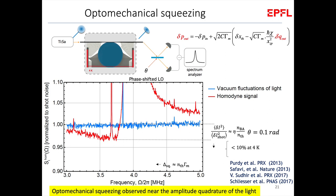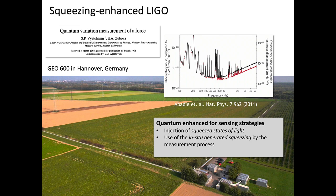And so the question to ask is, can you actually harness this squeezing for measurements? I would like to make two comments. The first is, there have been proposals already of how to use squeezed light to improve interferometric position measurements. Generally, there are two ways to do this. One is to inject squeezed states of light, but another possibility is to use the light generated in the measurement process itself. And this technique of using the squeezing that is generated by the measurement process is called variational force measurement.